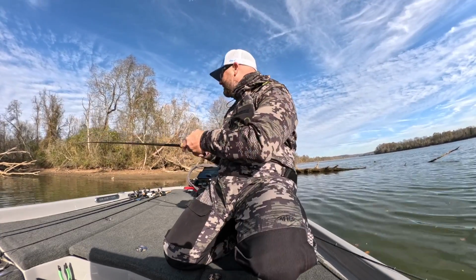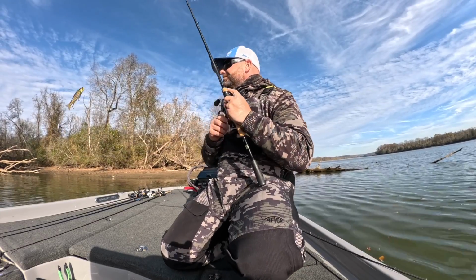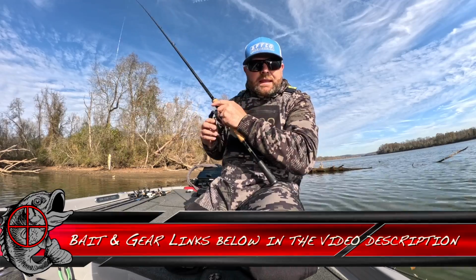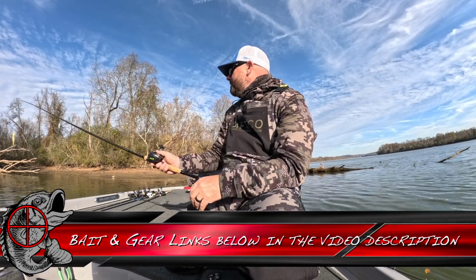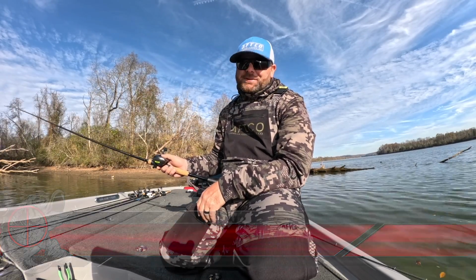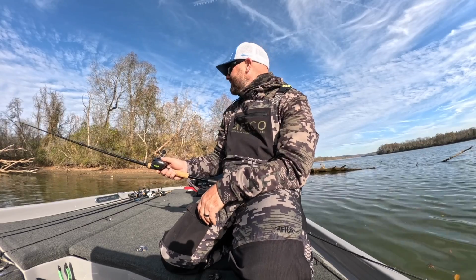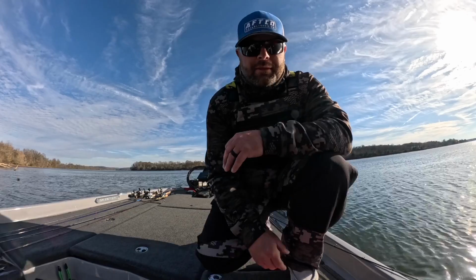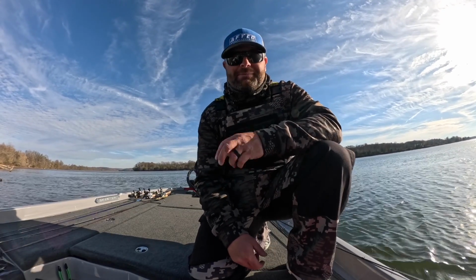That's the one I wanted. Dang it. Smoke the glide in this big lay down right here. Those are the ones you want. Dang it. Well, dang it. That was the bite I was hoping for.